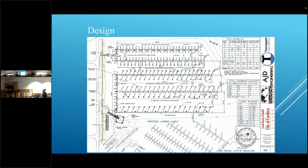Because again, South Harbor, the westward expansion, was designed in the late 70s. And so things have changed. Boats got bigger. Now, regarding this three-phase power you guys have now, where is this going to go?